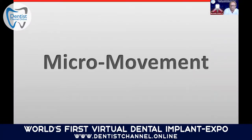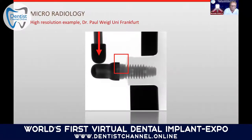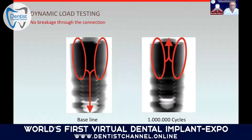Micro movement on implants. There have been, of course, several studies done. The world basis for conical connection is the University of Frankfurt, which did dynamic load tests on implant and abutment connections to see what kind of micro movement, what kind of micro gaps the implants have. You can see here that on conical connections, a one-piece implant type connection also gives a solid connection and does not have any breakage through the connection as long as it's a long conical connection.